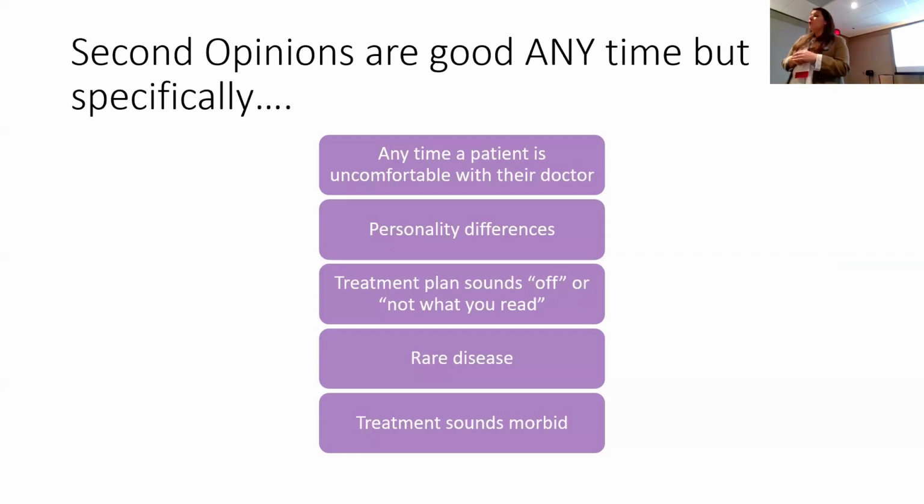Rare diseases, so looking at the ATC, the hereditary syndromes, et cetera. Or if what you're told as a treatment plan sounds specifically morbid. In other words, like a total laryngectomy, pharyngectomy, et cetera, those things. Not saying that that isn't going to be the end answer, but that's a particular time where I would definitely recommend getting a second opinion, because obviously once you move forward with those things, they can't be undone.